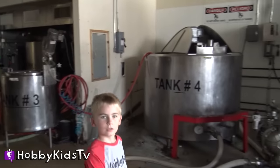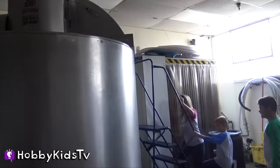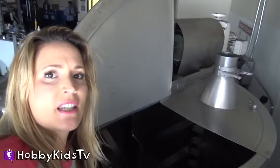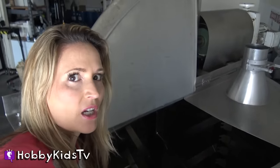Well, we've checked out all the tanks except for the big one. We need to see what's inside. Oh. Here, Hobby Mom. Are you guys ready? Coming up the stairs, guys. Wow. I don't want to see. It's some sort of clear liquid. I can't really tell. Leave your comments if you have any ideas of what this could be. It doesn't really have a color. Clear? Yeah, that's really weird.